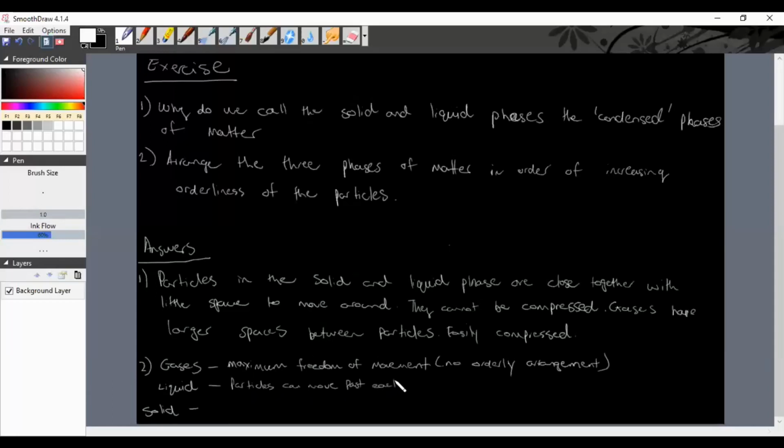If you pour liquid into a container, the liquid will take the shape of the container. So liquid, I'm writing small so I can fit it all in here. Liquid, they take the shape of the container if you pour it in there. So it still shows that there's some order, but yet particles can still move past each other.